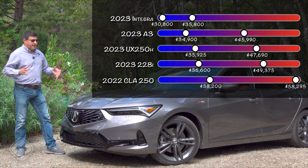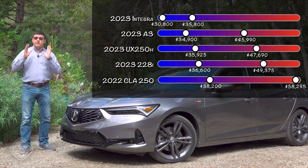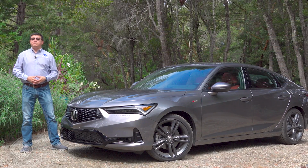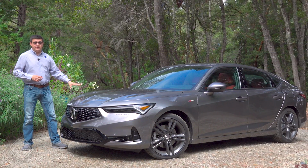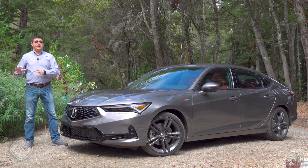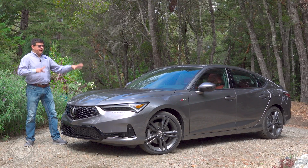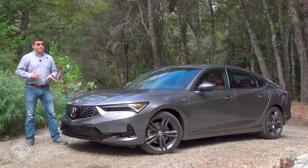So when you hear people talk about, well, the Integra isn't as nice on the inside, it's not as powerful, etc., remember, it is significantly less expensive, and we find more standard feature content. Like a lot of autonomous safety systems are standard on the Integra, standard adaptive cruise control, standard lane centering, etc., and a lot of those features you have to pay extra for on the European competition. So significantly lower base price, significantly more gadgets on it, but there are going to be compromises.